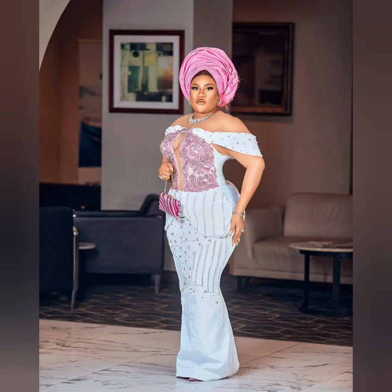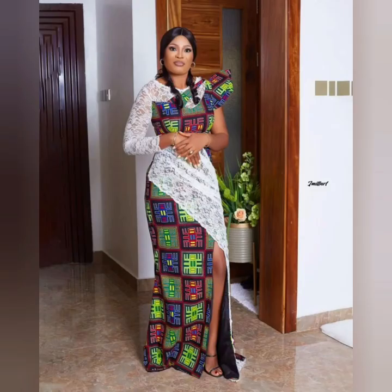Guys, this particular Asoebi you're seeing is newly released, I think before yesterday. Yes, it's so beautiful. You see the full length, it's so, so beautiful. This style, you can rock this particular style to any event minus church. If you look very well, that important part of her body is revealing. So go ahead and cover it up if you really like that particular Asoebi gown style.